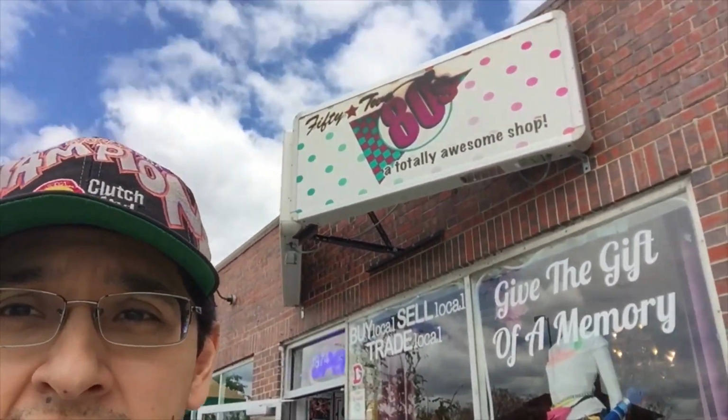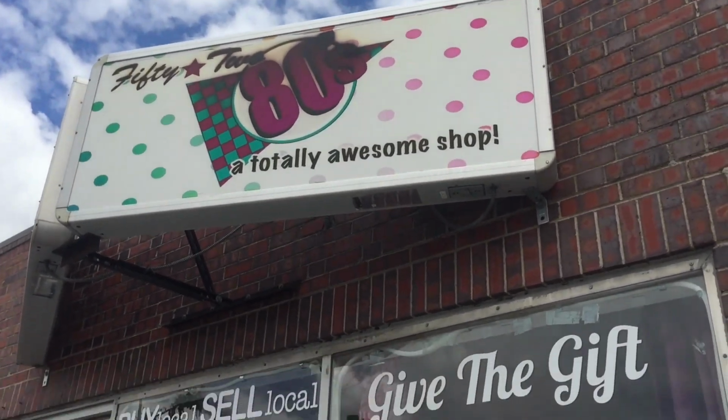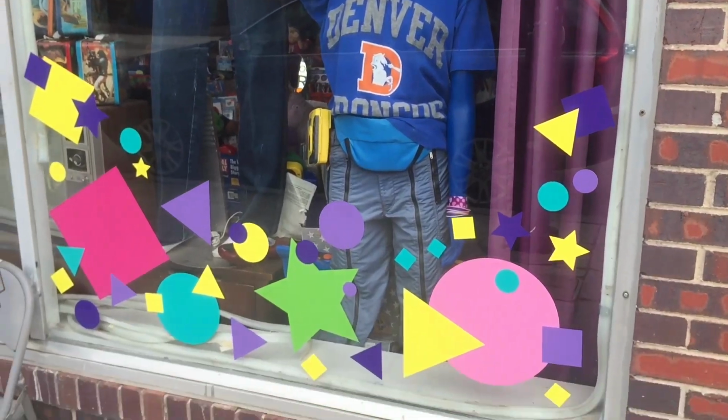All right, guys, so I'm out here by the entrance. Cool entrance. I'm going to show you some of the things they have outside. They have some cool Pee Wee Herman fold-up chairs. They're painted like Pee Wee Herman's Playhouse. This is the entrance to 5280's. As you can see, they buy, sell, and trade. And just the entrance alone is pretty cool.